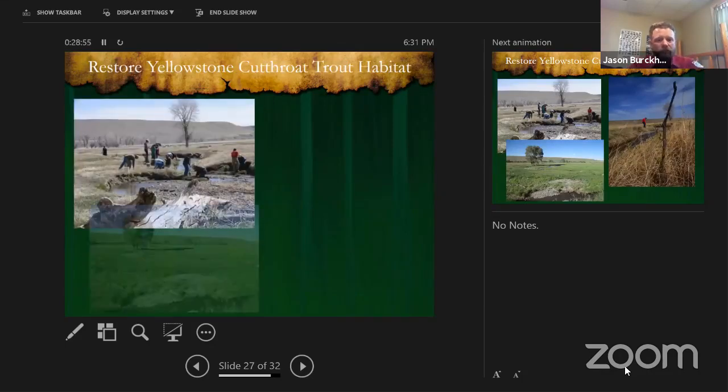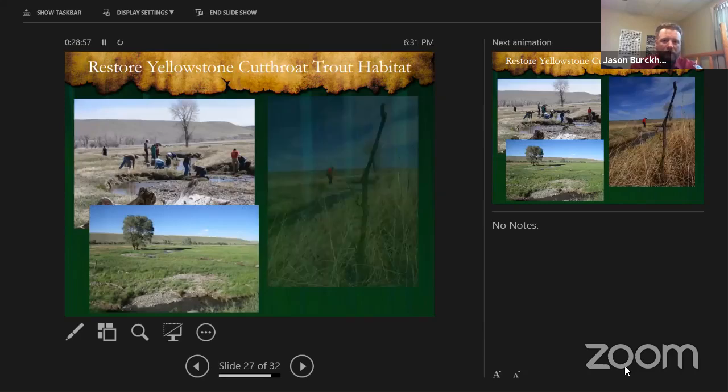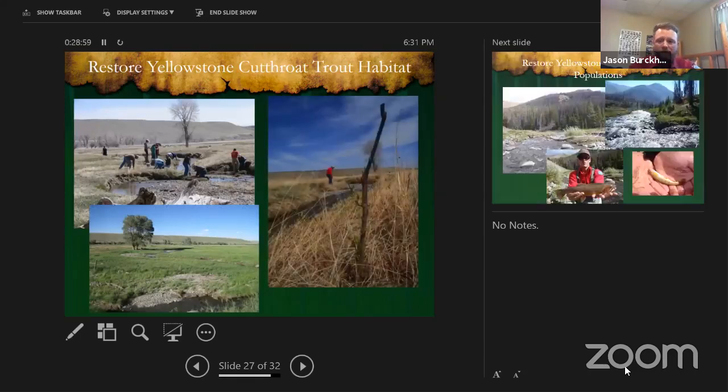For the restoring component, there are opportunities that we've used to work with landowners to improve habitat conditions for Yellowstone cutthroat trout. This again is a place where we had some community involvement, where we worked on a tributary to the Greybull to try to improve the riparian habitat by planting some woody vegetation.